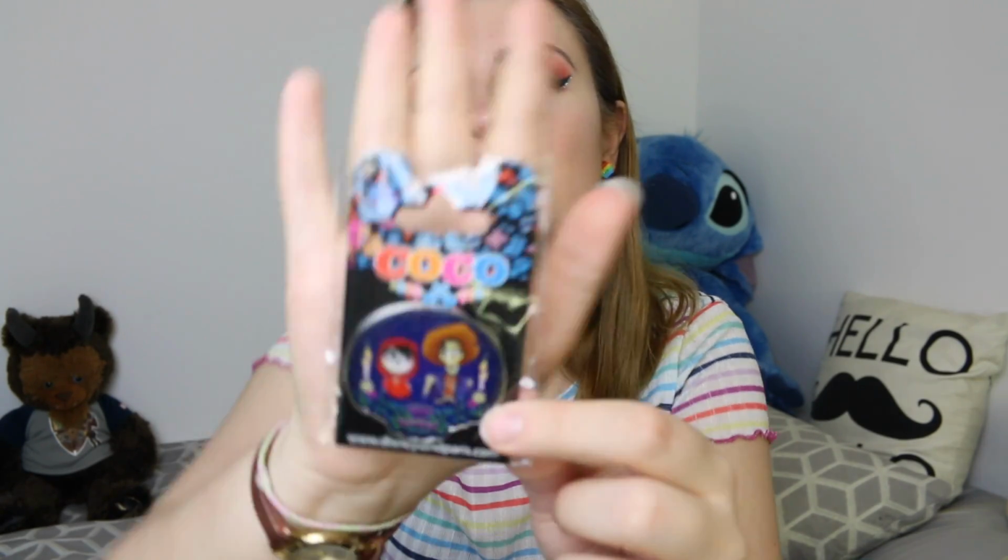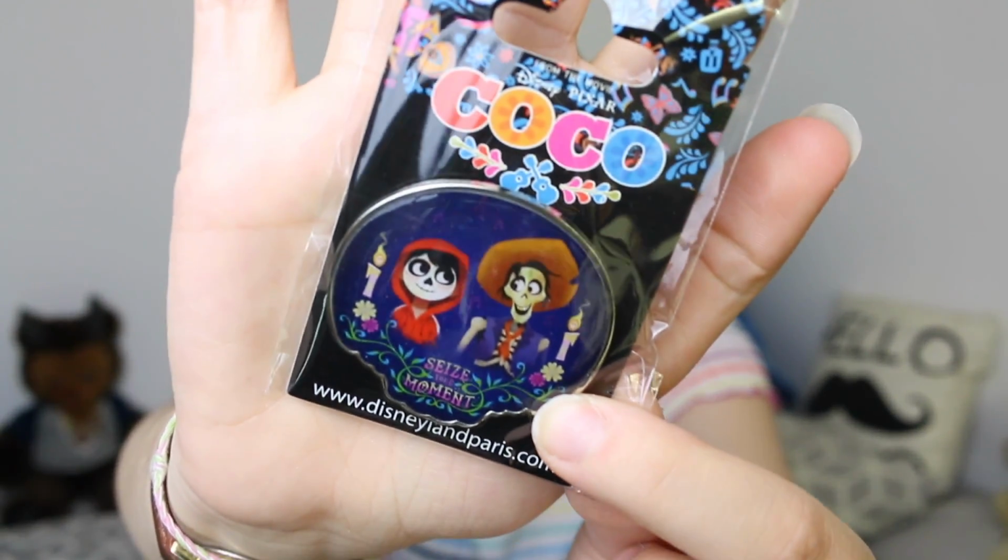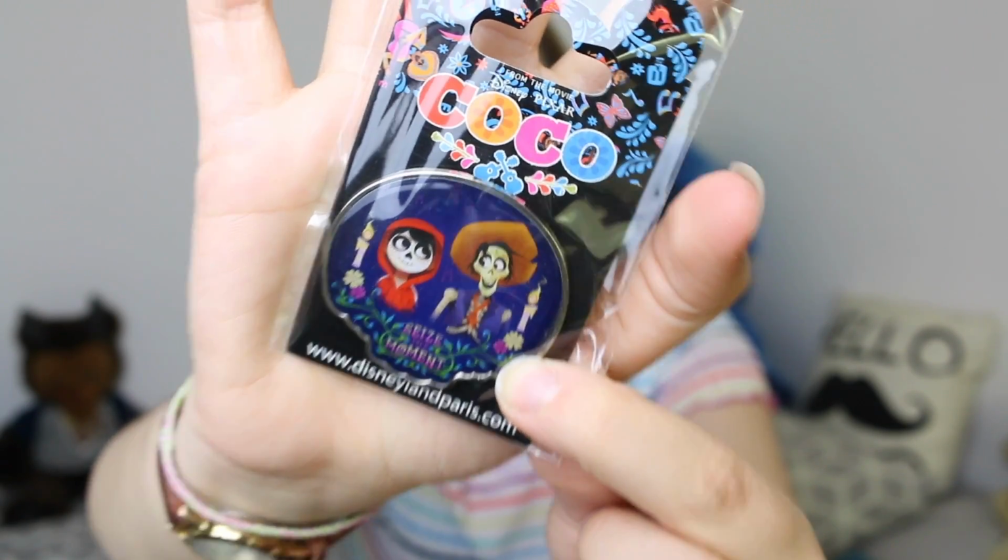I absolutely love Coco, so when I found this one, I was like, she's buying it. And it is so cute. It's got Miguel and it's got Hector on it, and it says seize the moment, and I love Coco so much, and I'm so excited for it to come out on DVD so I can rewatch it again and just cry my eyes out. It's such a good film. The music is amazing, and I'm really sad they didn't have more Coco stuff left, because I know they had quite a few bits, but this was all I could find. But it's cute, and it was green, and it was $6.99, and seize your moment.